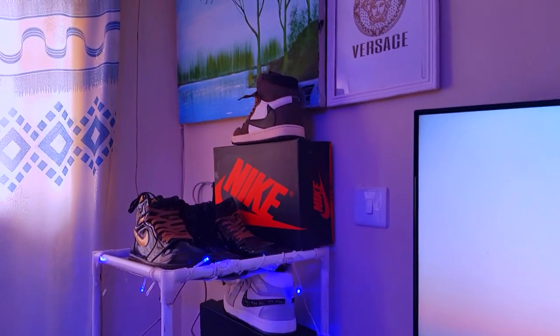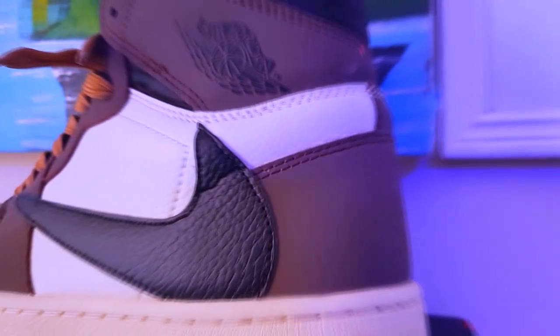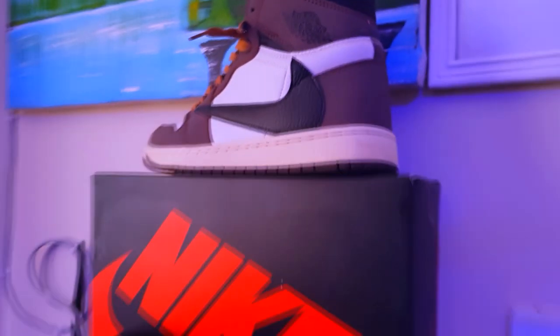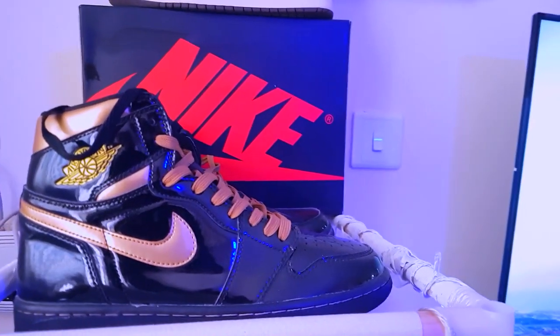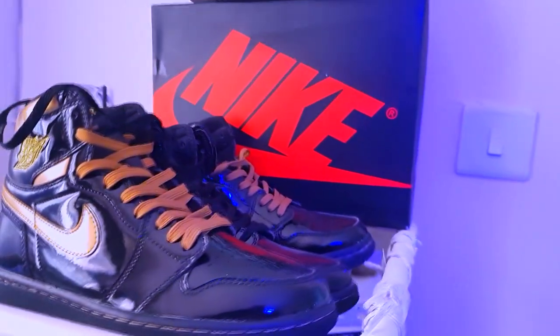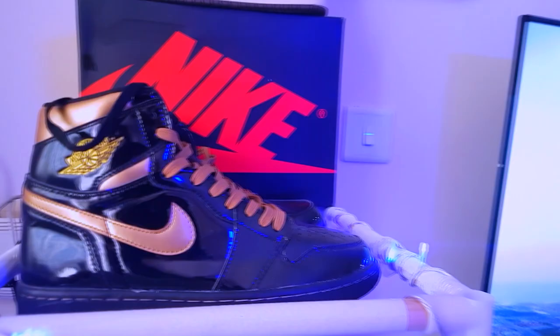As you can all see, this is my Nike. Isn't it Travis? I love these shoes. Then we have Nike here. These are called golden what? Black golden jays, I guess, something like that. I don't even remember its name properly.